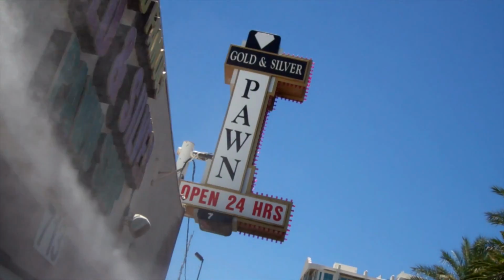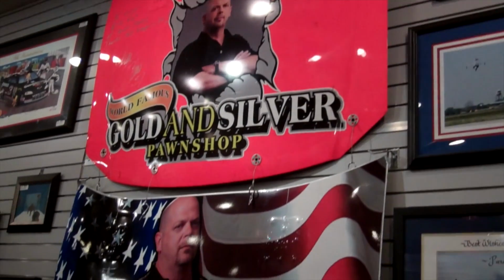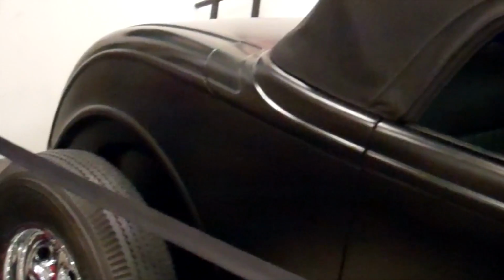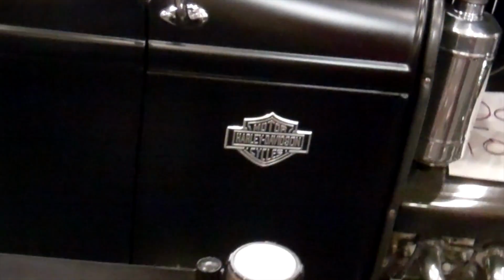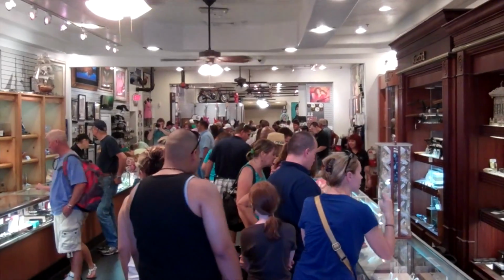While we were inside, I was really hoping to get a glimpse of the old man, Rick, Corey, or even Chumley, but come to find out they're usually only available during filming days. It was pretty cool checking out some of the merchandise because many of the items were things I'd actually seen on the show. It's not only fun to watch, it's also educational. They're always bringing in experts to authenticate the things that are brought in and to tell a little bit about the history behind the items.